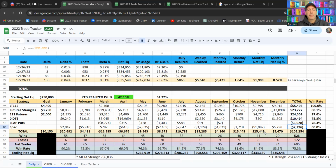And then just on spec trades overall, down just slightly. We had a good December, and we were down about $2,300 on some of the spec trades. We did win 60% of those trades. However, losses were more than wins. So overall, really, really good year. Pretty happy with a 42% realized return on actual gains, which is to me what I'm looking for, but still 34% on the account.